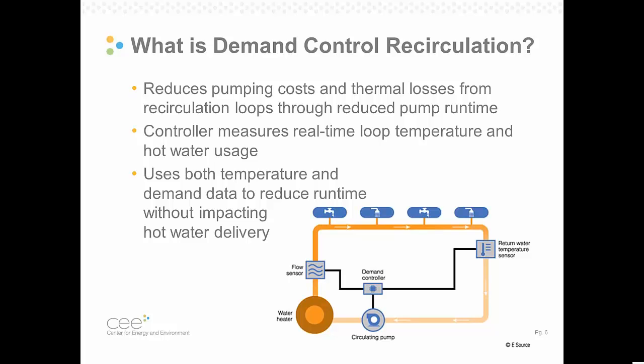Often these systems in these buildings are one big central system, so you have one large heating plant and a distribution network of piping that connects all the fixtures throughout the building. They do this in order to have hot water ready at all times, but it often leads to long insulated plumbing runs with constantly recirculating hot water. This demand control is a type of control that reduces the energy waste there without impacting the hot water delivery of the system.